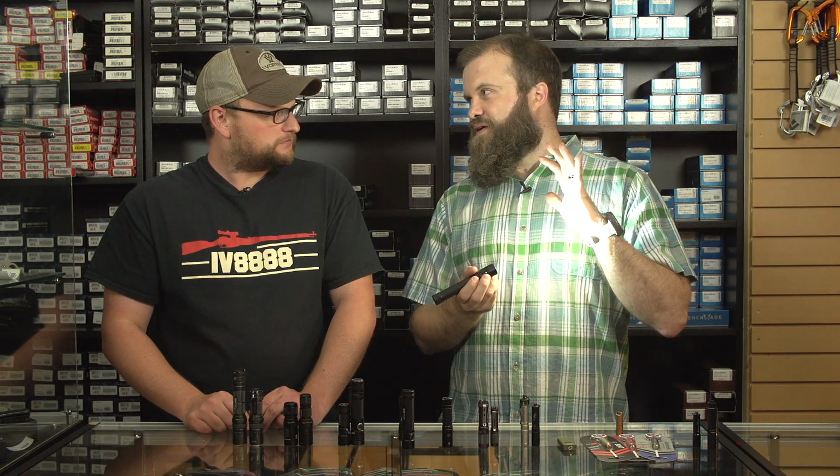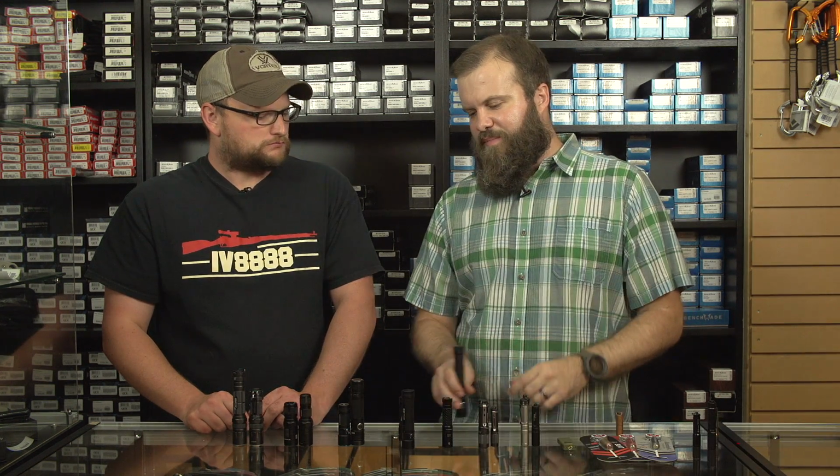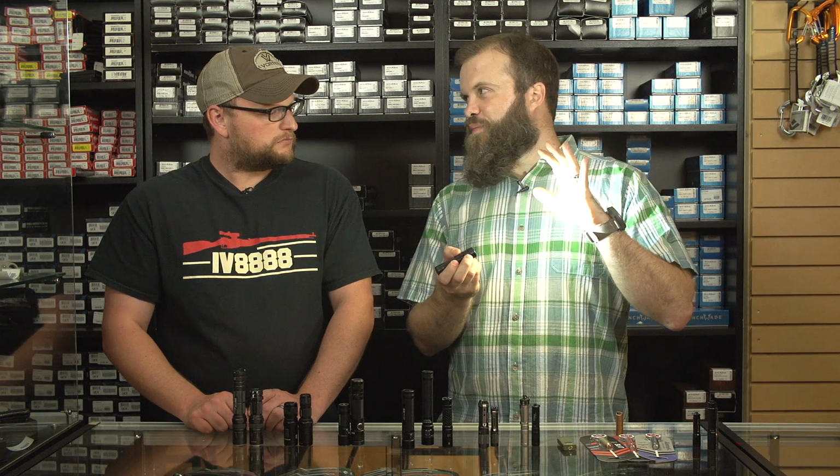And you still get some serious output. So this is 550 lumens on max output. The S1A, if you use a lithium-ion battery, it can put 600 lumens out. With a regular battery, I want to say it's around 300. Which is still pretty impressive in terms of output. I mean, for a light of that size.